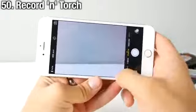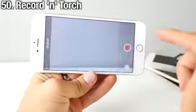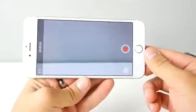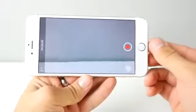Also, here is Record in Torch. Now you can record and activate the torch while you're recording. So this is a feature Apple is introducing in iOS 9, but it's good to have it now on 8.4.